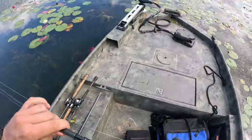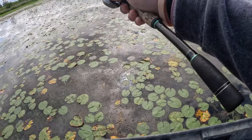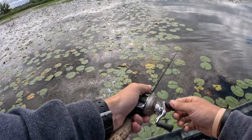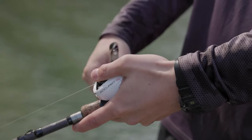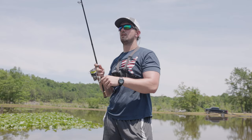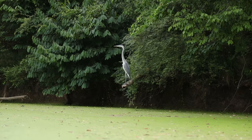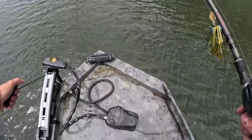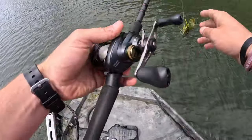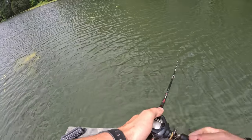All right, water break's over, time to get back to work. Time to get some bites. Gotta get them fired up. Oh my gosh. As soon as I stand up, they're jumping again. Deep section here. I'm gonna get the bladed jig tumbled up in some grass here.